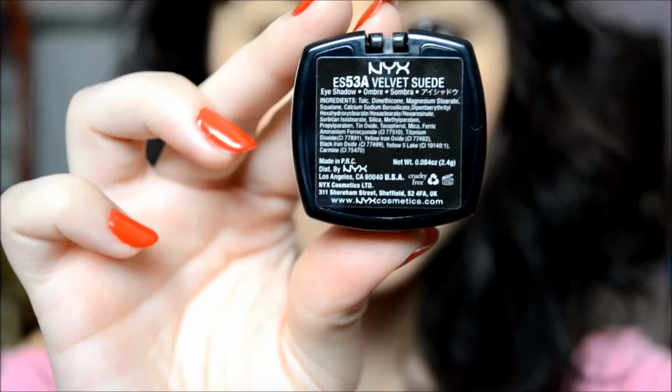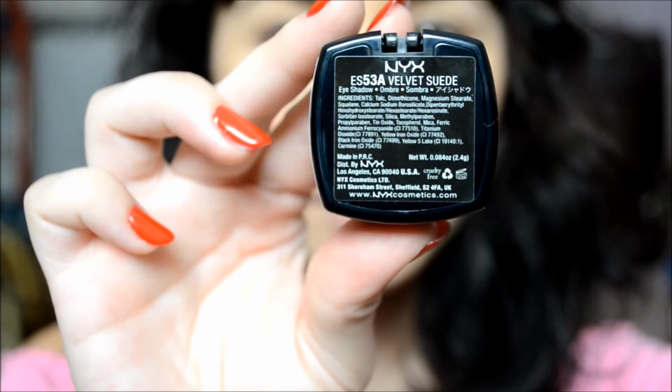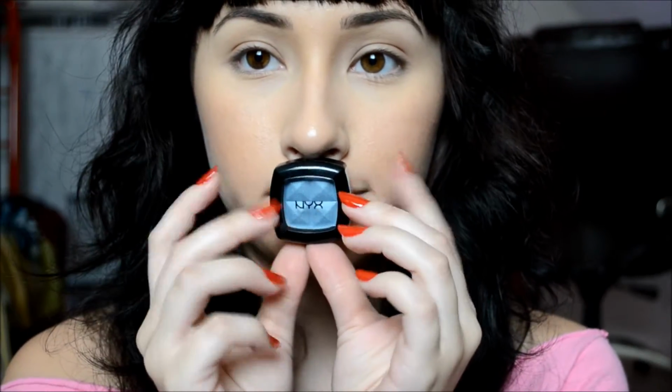And then I got an NYX eyeshadow, which is a gray silver color. It's not really blue like it shows on camera. And it's in Velvet Suede. And I'm not really a gray silver kind of gal, so I'll probably just give this away.